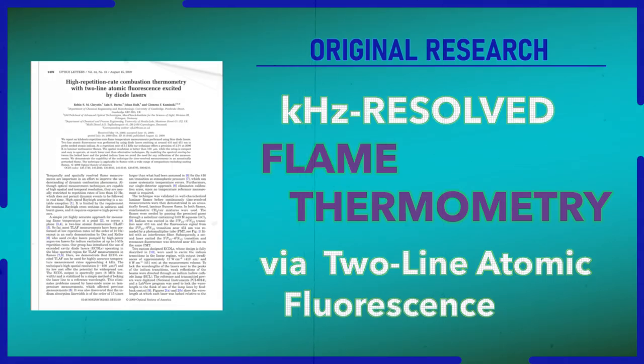Right. And they even found a way to lock the laser's wavelength to an indium lamp, ensuring accuracy without complex calibration. So it's like having a self-tuning laser that guarantees precise measurements every time. That's brilliant. But walk me through the actual experiment. What did this setup look like?